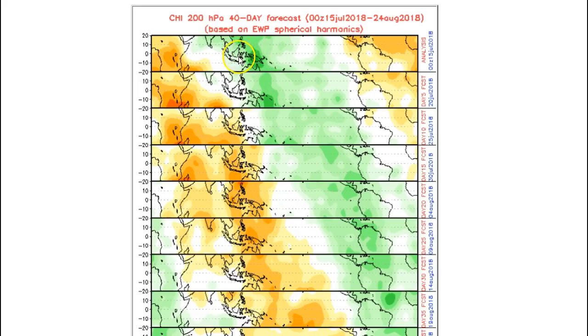Kelvin wave generation area on the equator, right about in here. So it looks like the active phase of the MJO is in the Kelvin wave generation area and forecast to slowly migrate off to the east and out of the Pacific by the 18th of August, something like that. So, we have a month of that or so.